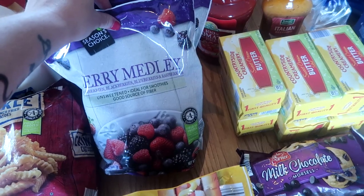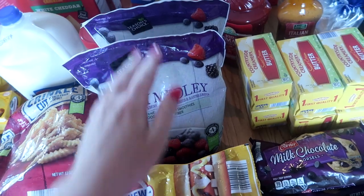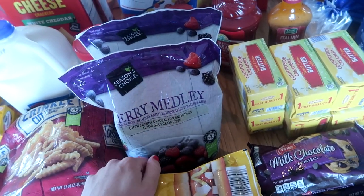We haven't been getting this mixed berry blend recently because it's so expensive. These are over $6 a bag right now, but these are my kids' favorite. My oldest asked me specifically if we get these, so I told her yes.